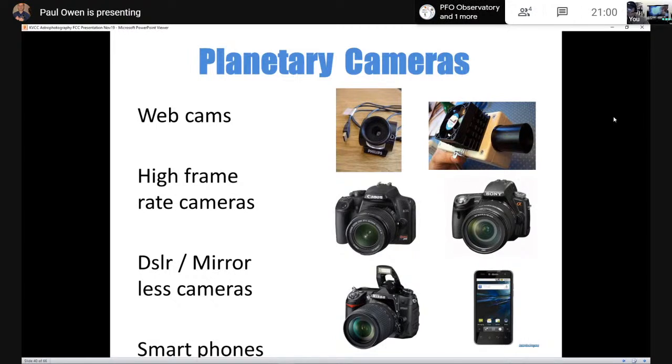Now, if we're going to be shooting the moon, you can shoot the moon with a DSLR in movie mode, and you can do that. But what's going to happen is you're going to really tax your memory, because if you're taking 300 shots or 500 shots on a DSLR, you want to have a really big memory card with nothing on it, because you're going to fill it up really quickly.